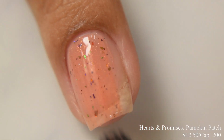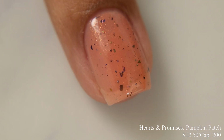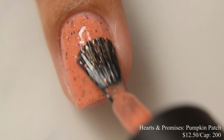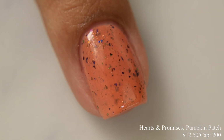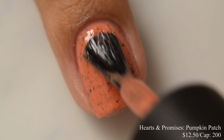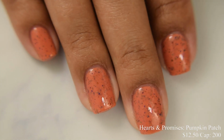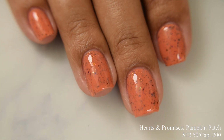So this has what I consider a crelly formula to it. It does lean just a touch more on the jelly side. It's got a very squishy factor, but not overwhelming in that it feels like you're going to overbuild it after 2 coats. I think 3 light coats is perfect on it. And this is such a flattering type of pumpkin-y type of base. I think it does lean just the slightest bit with a peachy undertone against my skin tone. It dries down glossy, so I think any top coat's going to be perfectly fine with it.